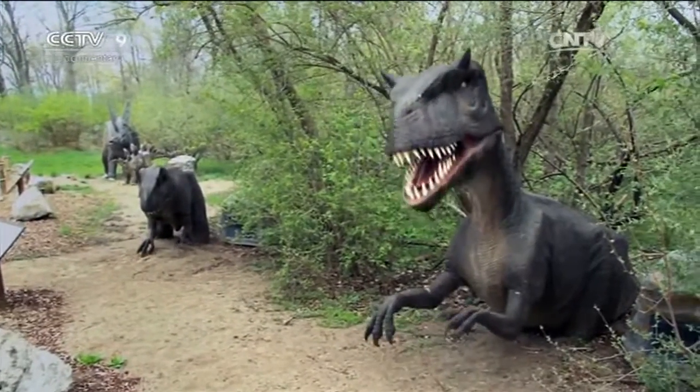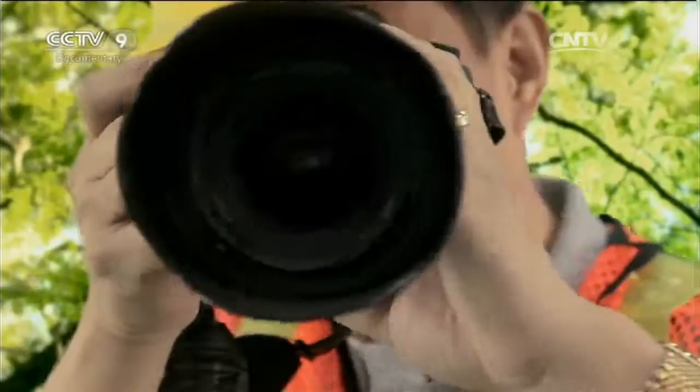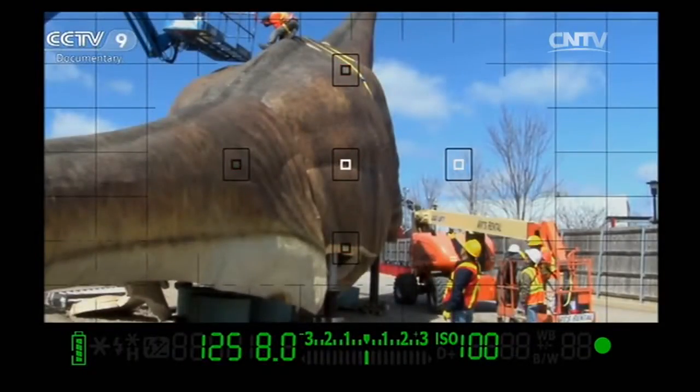Bao has been designing and building custom-made animatronic dinosaurs ever since then. He carefully records each completed replica with his camera.